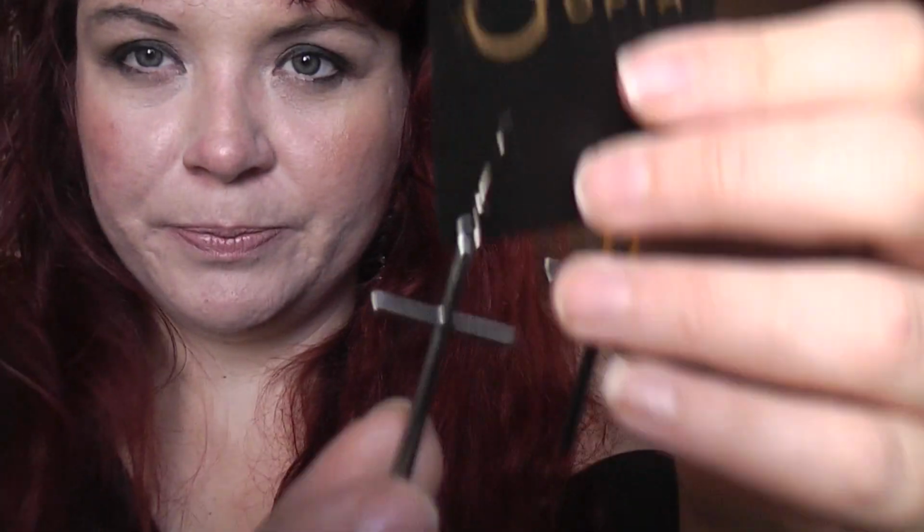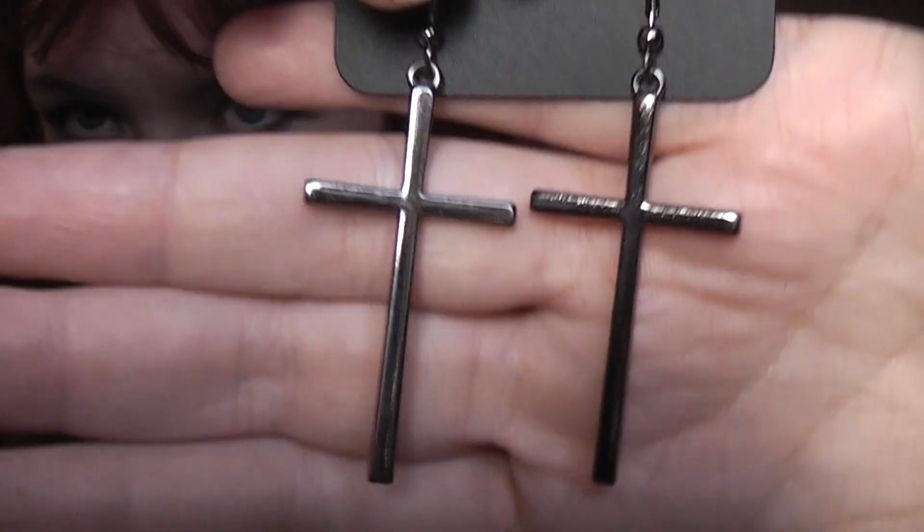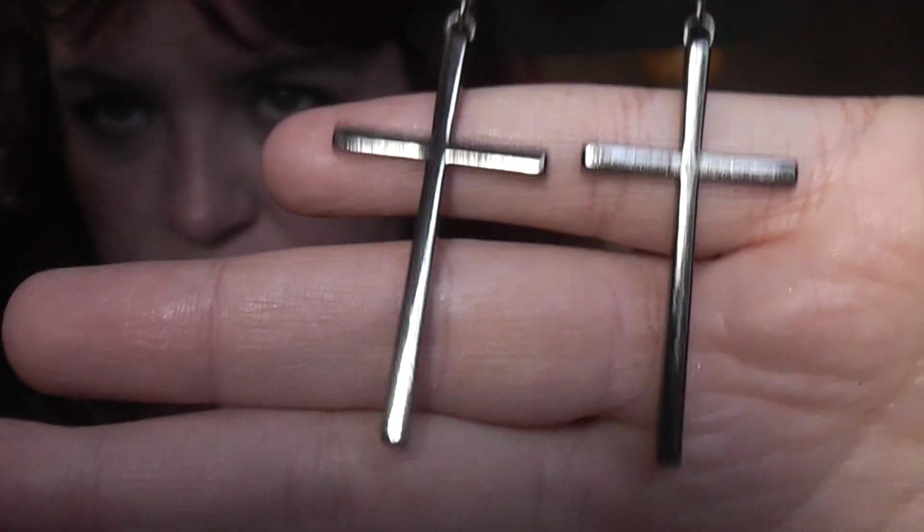Then I like, oh no, actually I'll show you these. These were £1. I like these because I haven't got this colour cross. I've got silvers and blacks, and golds, but these were like a grey silver pewter sort of colour, and they're quite fine as well, and they were £1 at Primark, so that was a huge bargain. I'm going to take them off the packaging.